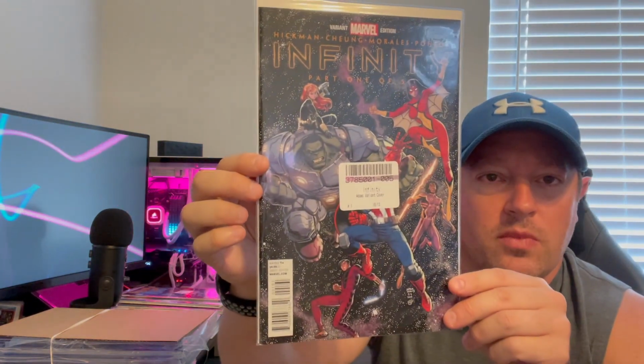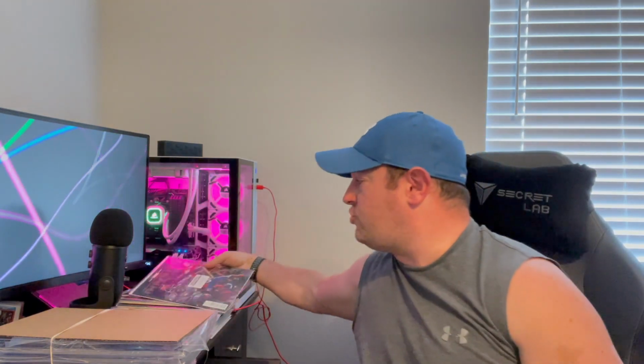This is Infinity. I believe this is the variant cover. Yeah, this is the Adams variant cover. This is another one. It's a good looking book. I just don't get it, and I will investigate. I may take some photographs and attach them to the video after to see.